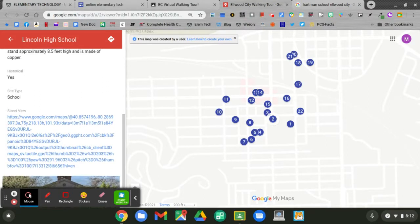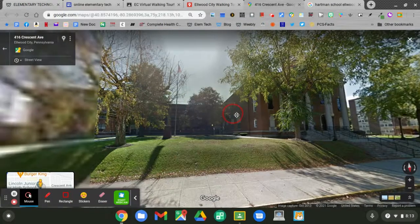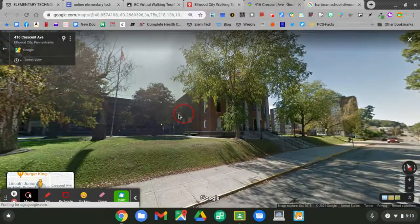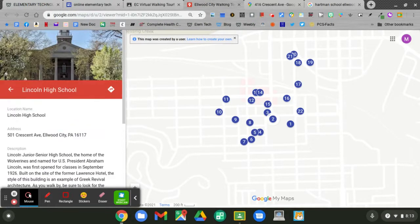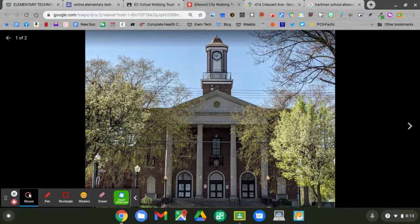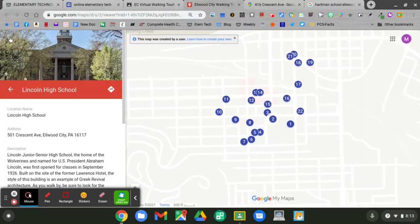You'll see the Street View link. Click the Street View link. Navigate around by clicking and holding and dragging. Then go back to the walking tour. Take a look at the pictures of Lincoln High School by clicking on the picture. There are 2 pictures. Click the arrow to see the next picture. Then go back. And back once again.